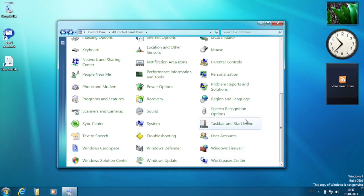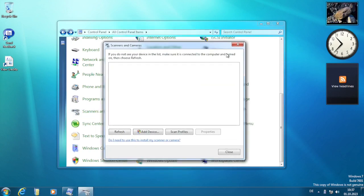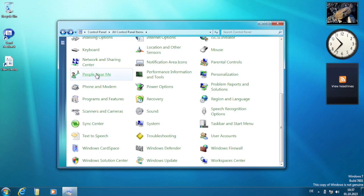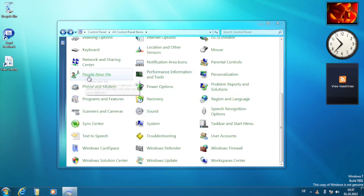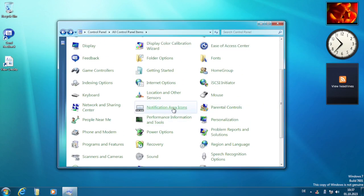And we have some extra links like scanners and cameras, which was in Vista, but it was removed in 7. Then WerCon, Problem Reports and Solutions, People Near Me control panel, which just exists for the lore since Windows Meeting Space is broken under Windows 7.